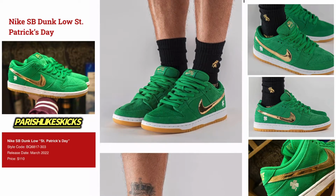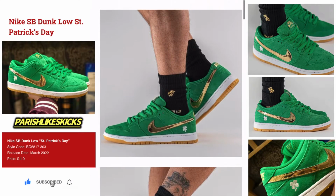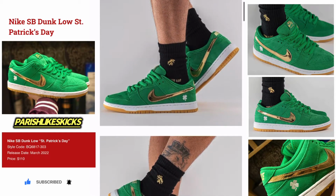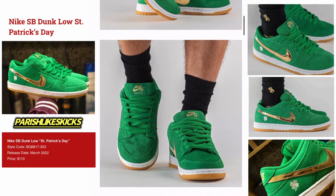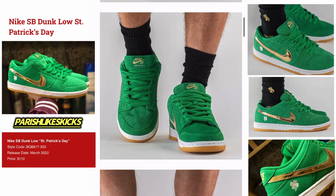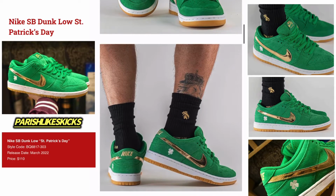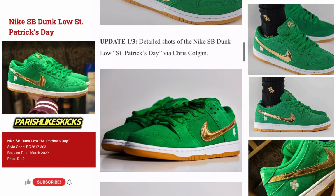Let's get down to these pictures, man. Look at that. That is crazy. The gum bottoms, like, come on, mess with it. You got the suede green on there, the gold swoosh, the four-leaf clover. The Nike SB on the front. I like that. The laces are clean, too. I might not even change them. The laces can stay. You could throw some black laces on there if you want, some gold ones. But, man, them green laces look clean on them.